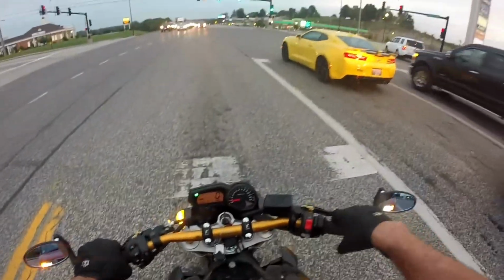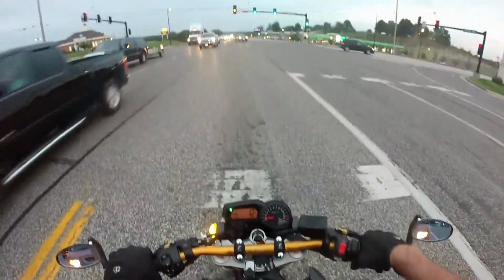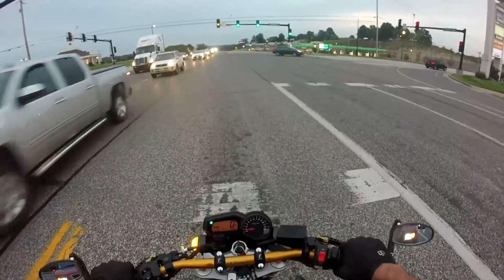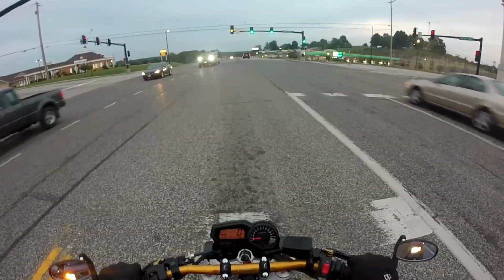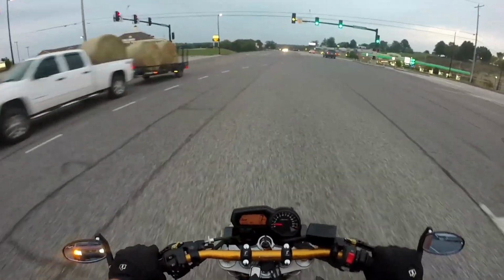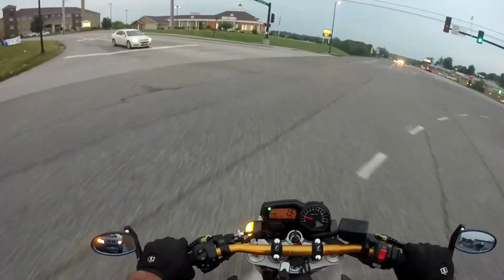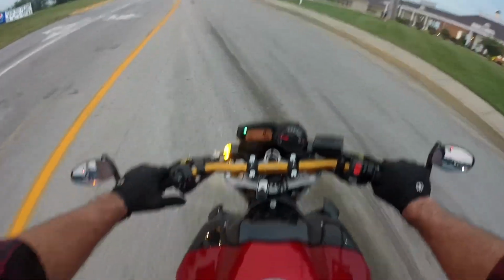The second thing I've noticed, besides just the power coming on a little bit later, is the seating position. It's got a little bit wider of a seat. It's a little bit softer of a seat, I think. And so just cruising through town, I feel like it's a little bit more comfortable than the KTM, which is not a knock on the 1290R. It's just that this bike is really easy to ride. It's really comfortable.